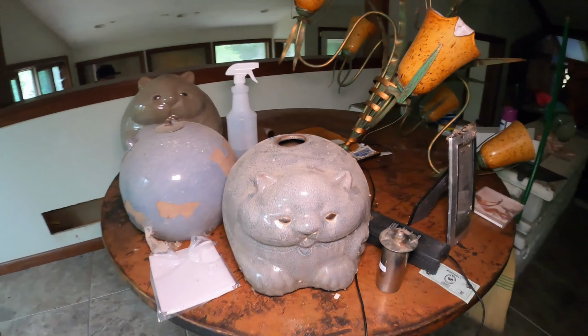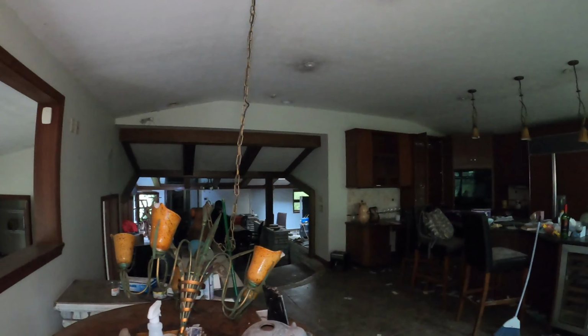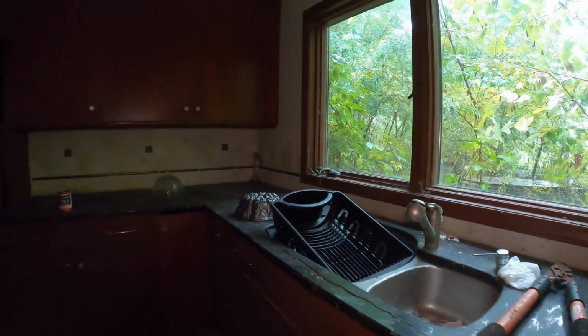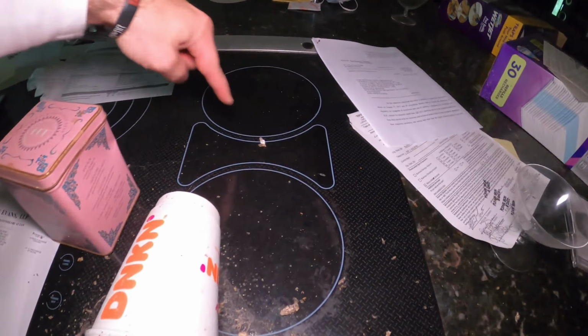More cat statues. We drove a long way, guys, for this one. Yep. The wine cooler here. Evaporated milk. I don't want to reveal any names, so I'm not going to show anything here. Sorry guys, but we try to not give away locations. This has an electric stove here. So I kind of want to open up this fridge, but I kind of don't. Oh man. All right, take a look. Holding my breath.